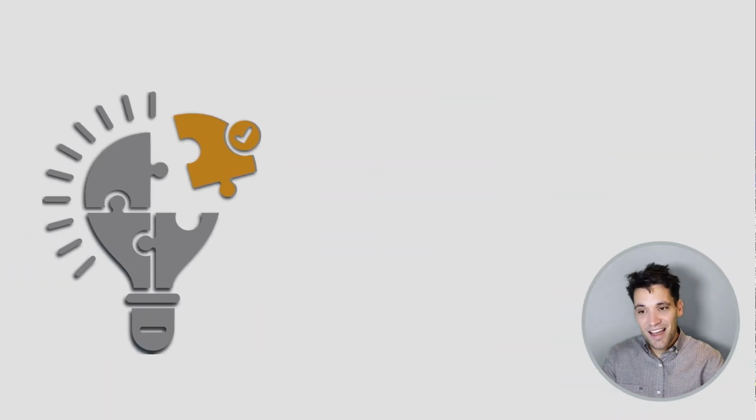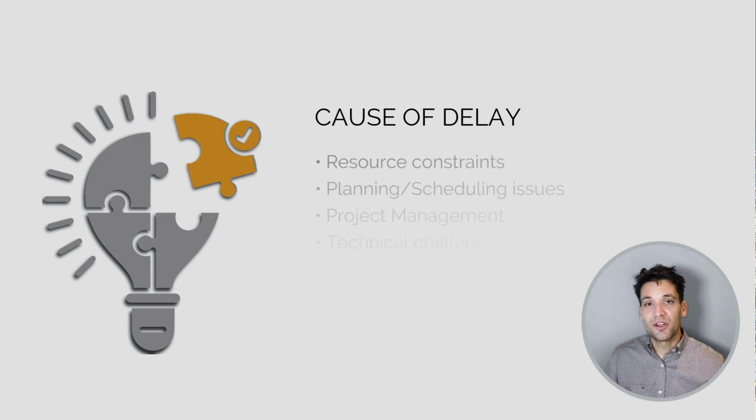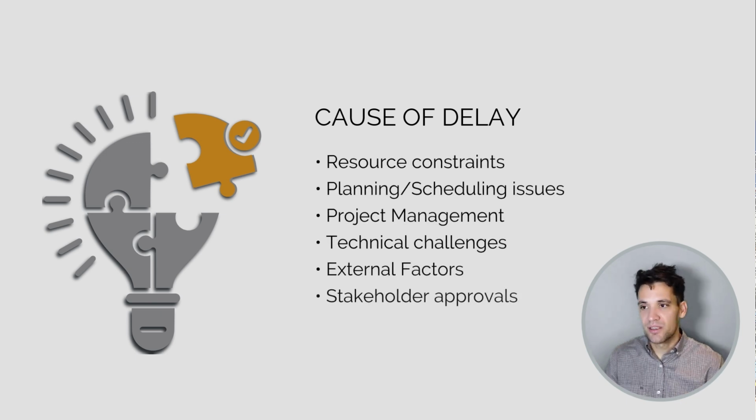Then we need to understand the specific root cause of the delay. Is it a resource constraint? Can we not get enough people or machines to do the task? Is it planning or scheduling issues? Have we poorly planned? Is our initial plan wrong?